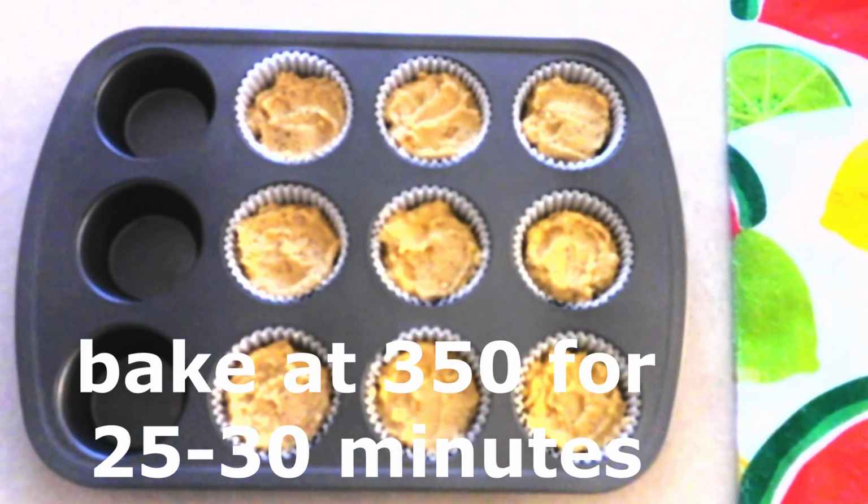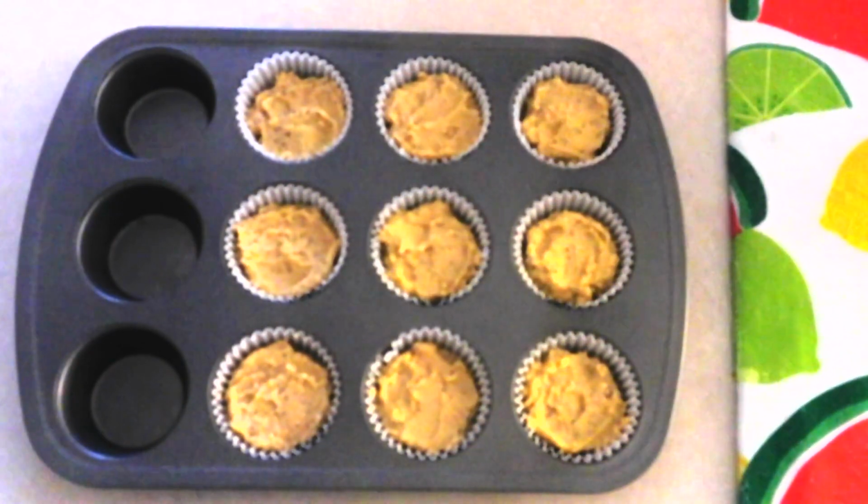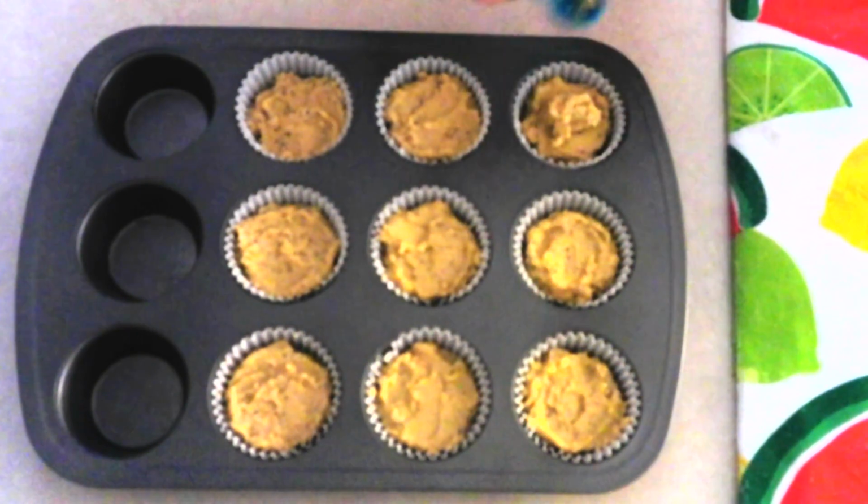Then bake at 350 degrees for about 25 to 30 minutes or until the muffins are golden on top and a tester comes out clean. Mine took 25 minutes exactly and it was perfect at 25 minutes.